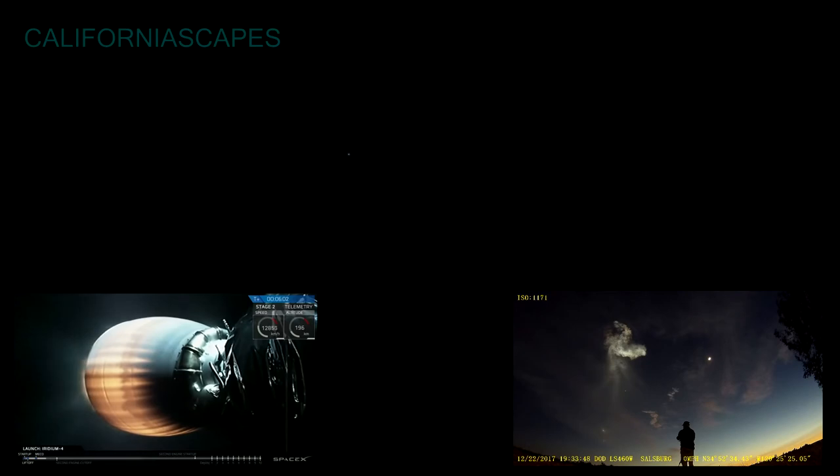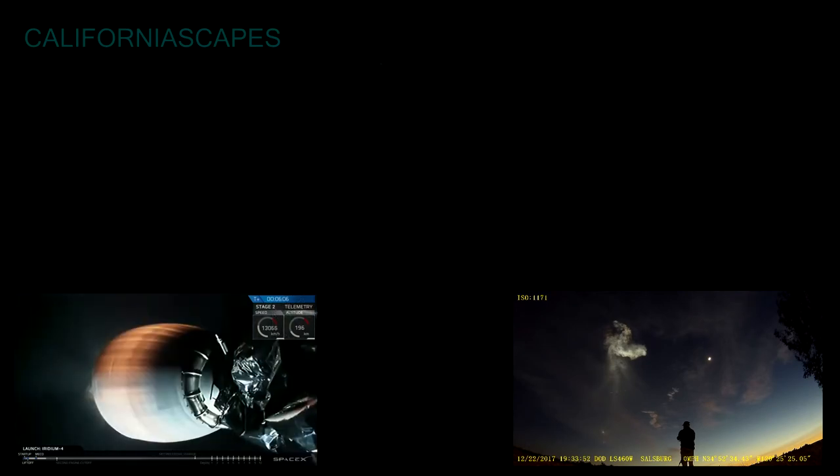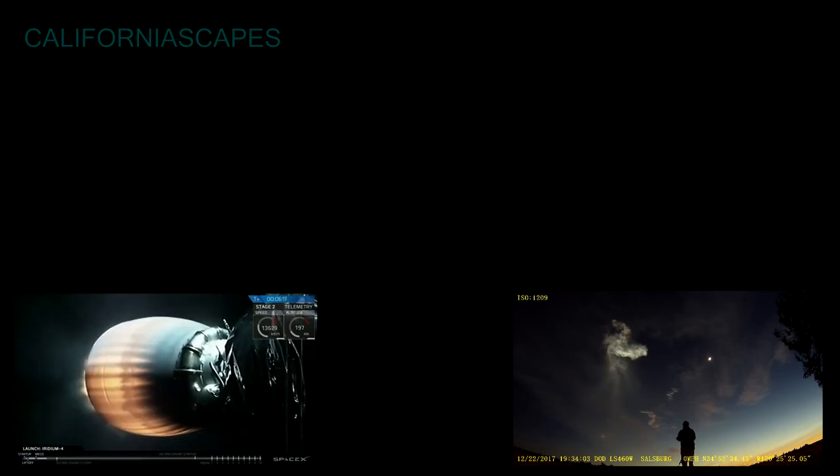Plus 6 minutes into flight, Falcon 9, second stage carrying 10 Iridium Next satellites, is currently west and south of the tip of Baja California. I hope that everybody in Southern California had a great view of the launch this evening. We've had clear skies, the rocket launching about half an hour after sunset.